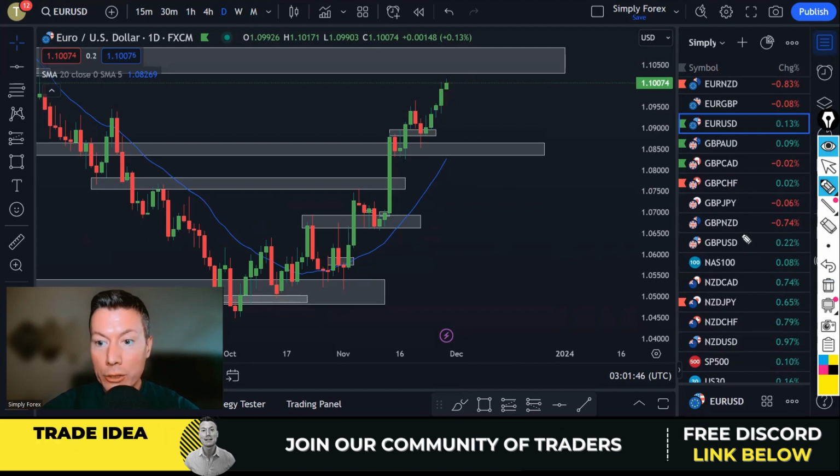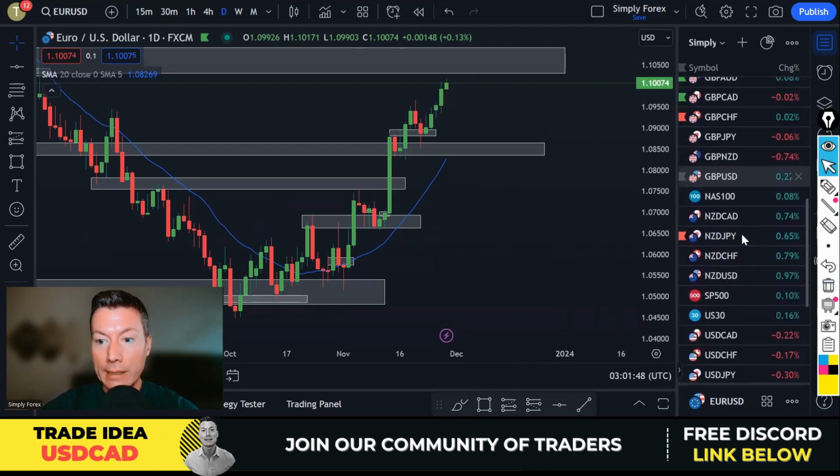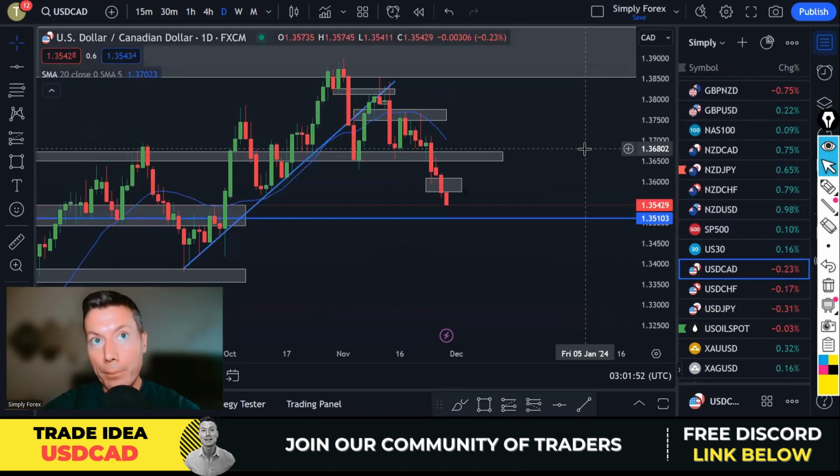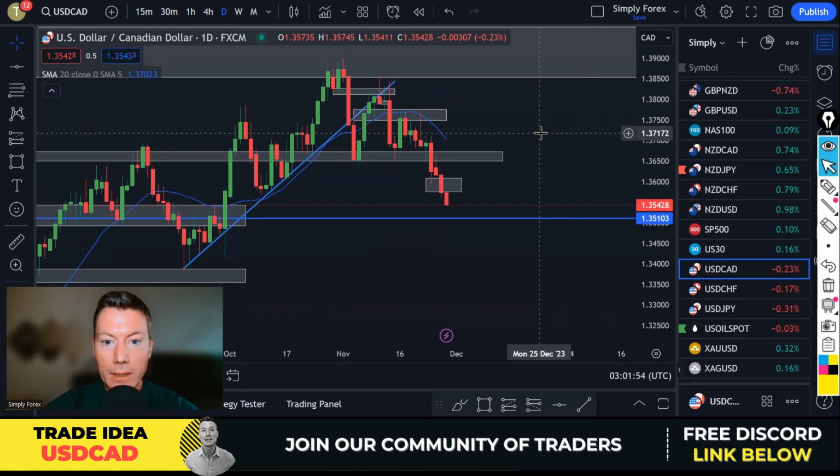But the one I do like is US dollar, Canadian dollar, because this is probably the least overbought or oversold. So US dollar, Canadian dollar today is still a trade idea, and it's got a bit of room to move into as well. So US dollar CAD sell is my first trade idea.